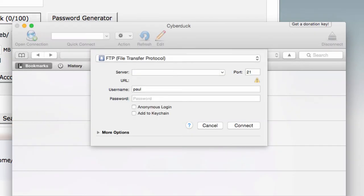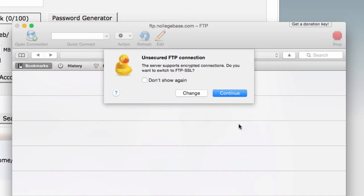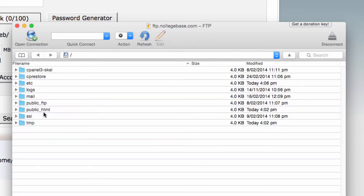You can actually use the same username and password settings that you've got to access your cPanel, because it primarily is an FTP account. So the first thing we need to do is FTP, then the address of the website, knowledgebase.com. Then I'm going to put in the account name and paste the password in, and we'll go connect. Of course it might come up saying unsecured FTP connection because it's not SSL, so we'll just continue on that. And there we go, we're in.